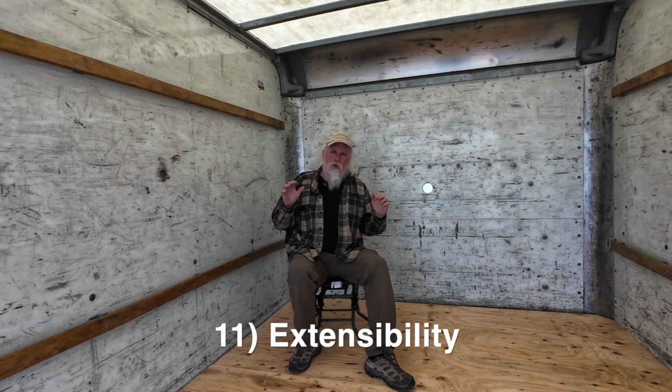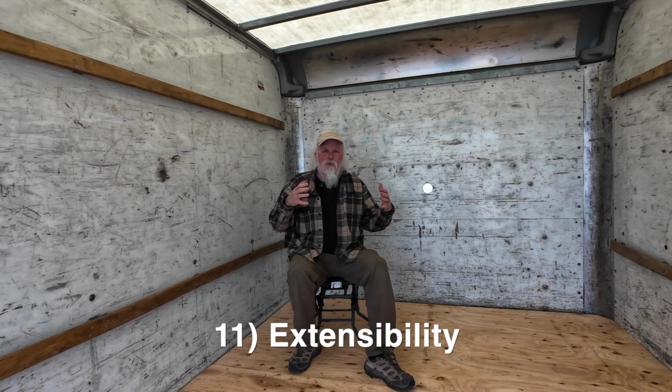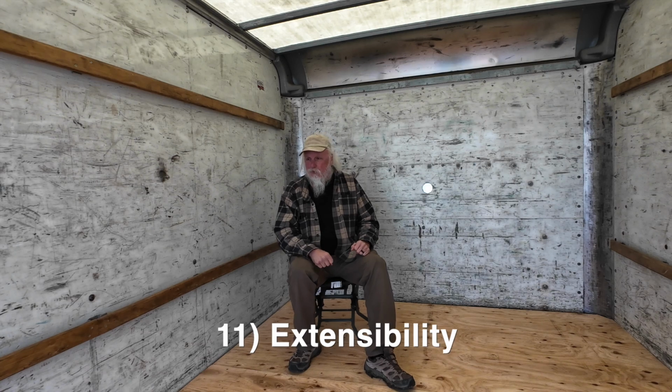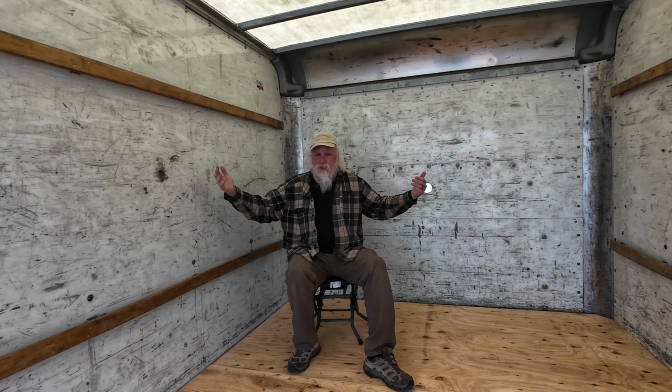Number 11, extensibility. I'm a geek. I worked in the computer world for a lot of years, and extensibility is the ability to expand or extend something in its capabilities, and this truck gives us this. There's a real good chance that this 16 by 8 by 6.5 foot box is going to be fine, but if we want to extend it further, we can do underbody tanks or storage boxes, no problem. We got tons of room to do that. We can hang them underneath.